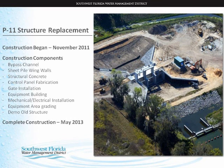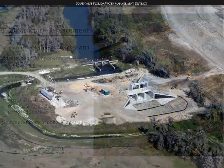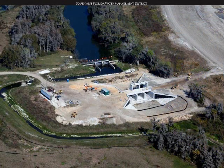Construction on the PLF structure began in November 2011 and was complete in May 2013. The picture on the right, you can see, was about 8% complete construction of the new structure. You can see the old structure in the bottom right-hand corner. It had not been removed yet. It's a little slideshow to give you a picture of the activities that went on over that 2-year period. We had to construct the bypass channel through which Saddle Creek flows around the construction area.